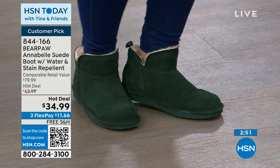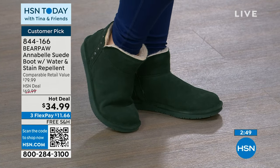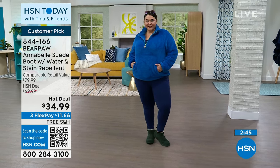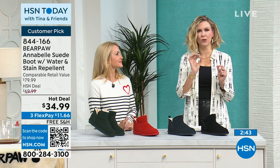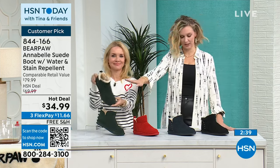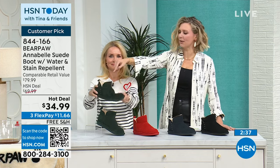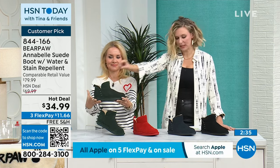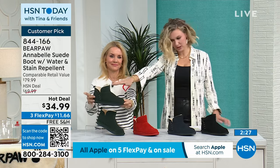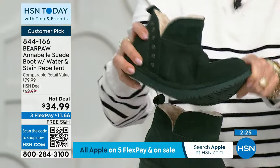We're gonna go through the colors in a second. But it's the stud details on these that give it that little bit of fun, flirty flair, almost like a hint of rock and roll style, but with all the comfort of bear paw. So we're seeing here in the dark green, notice how the actual stud details on the different colors are going to be just a little bit different depending on which one really is just the most fashionable with the shoe itself. So thoughtful. So here's our dark green, here's our red alert.